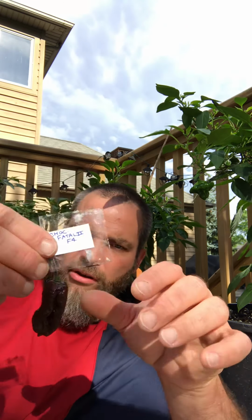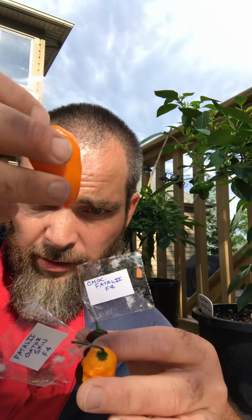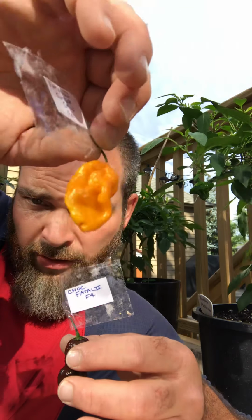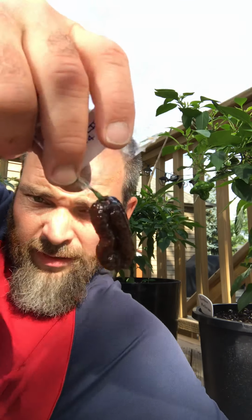All of these, which are at the F4 stage, supposedly all came from the same registered Fatalii plant that he started a while ago. We got a couple of them, and they all look pretty nice. I mean, a couple of them share some different characteristics in comparison to each other. Color not being the only one.